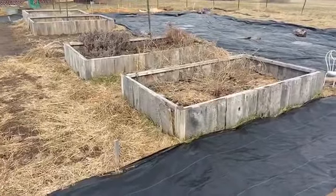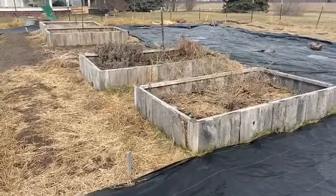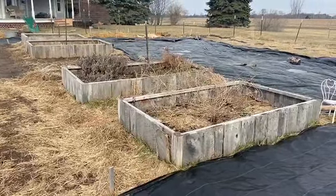I think my plan is to start tackling these raised beds. I've got a few boards that need to be repaired, and then I just need to clean them out and start topping them off because they've really sunken down a lot over the winter.